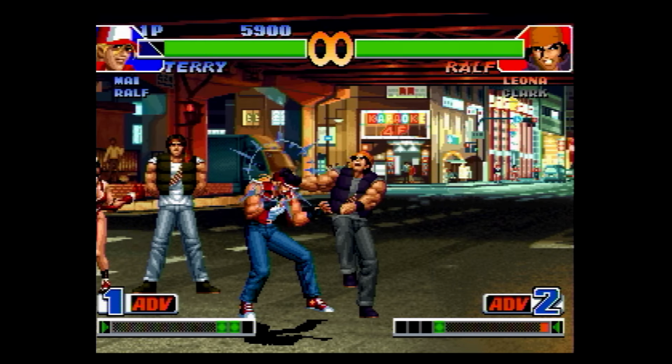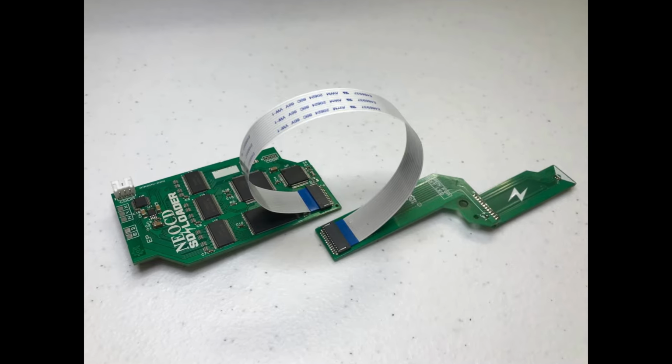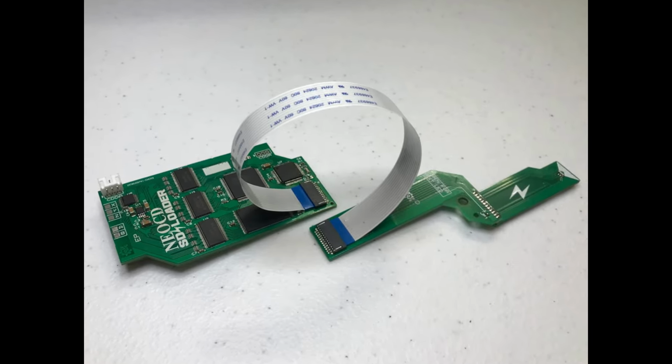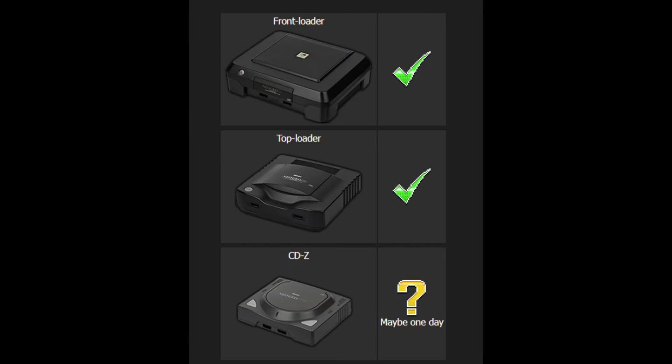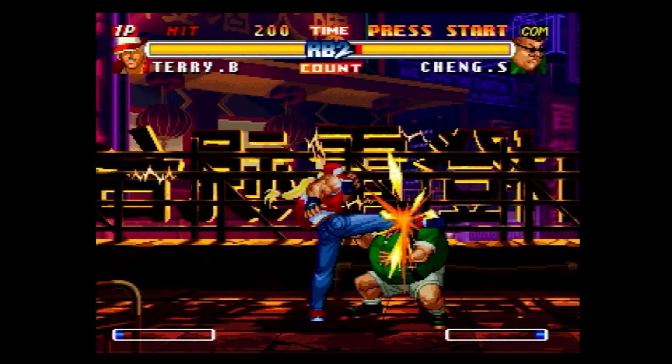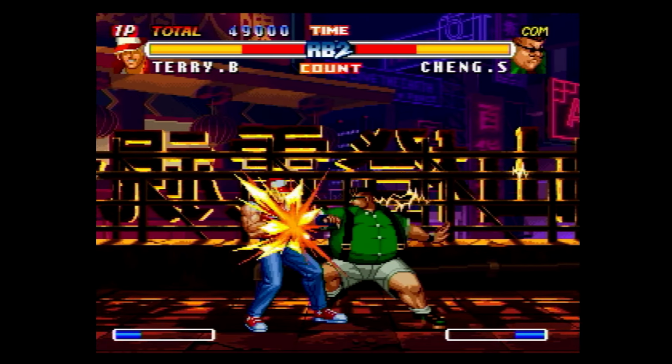For those curious, there is a mod out there that you can do called the Neo Geo CD SD Loader that allows you to bypass the slow, one-time CD-ROM drive and load games directly from an SD card at 4 times the original speed. This is significantly faster and works with both the front loader and top loader versions of the hardware. This is in effect the great equalizer, correcting the slow loading issue completely.